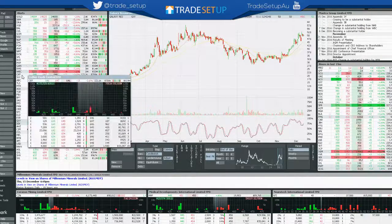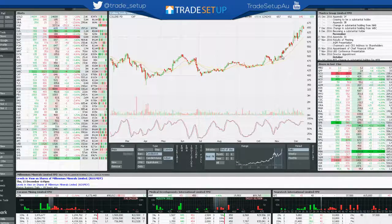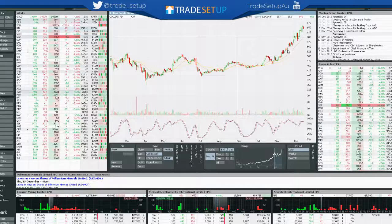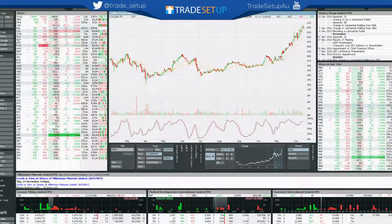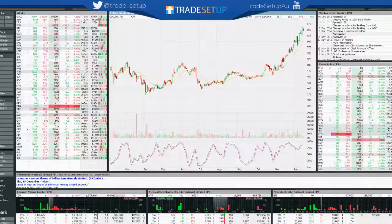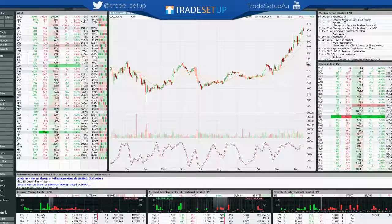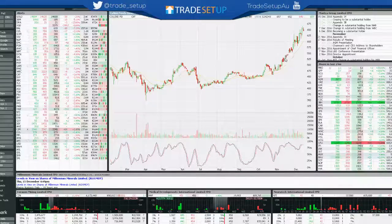The other one was CKF, which has done fantastic. That was an entry through. Now I always forget. I think it's 537 on that one. Let me just get that up. 537, yeah. So a bit late to the party. It would have been a beautiful entry through that 502, say, just through these little minor breakouts. As you can see, there are higher lows holding, just preemptive of that major breakout through 520, say. That would have been a really nice entry. We got in a bit late, but the market just kept going.